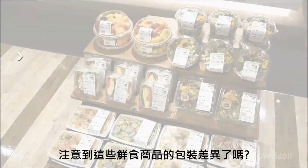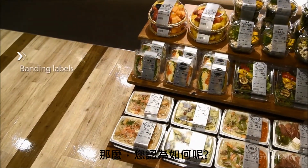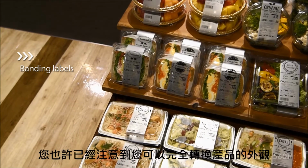Notice the difference between these packaged deli items? So, what do you think? You may have noticed that you can totally transform the appeal of your products.